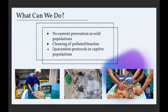So what can we do? Unfortunately, in the wild, there are no known prevention measures. The development of the disease is mostly out of our control, but some studies and anecdotes point to the cleaning of polluted beaches as prevention. As pollution is often connected to this disease, cleaning beaches can help prevent the disease as well as benefit other marine life.